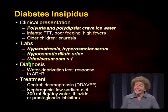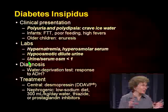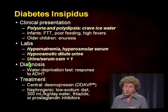So DI, these kids crave water. They drink a lot and they pee a lot, and they crave ice water for some reason. And they'll drink out of the toilet bowl, they'll drink out of the dog dish. I mean, anywhere they can get water, they will drink water. They don't grow well because they just aren't getting any calories because they're filling themselves up with water. And again, on labs, they have hypernatremia and a hyperosmolar serum, but a very dilute urine.